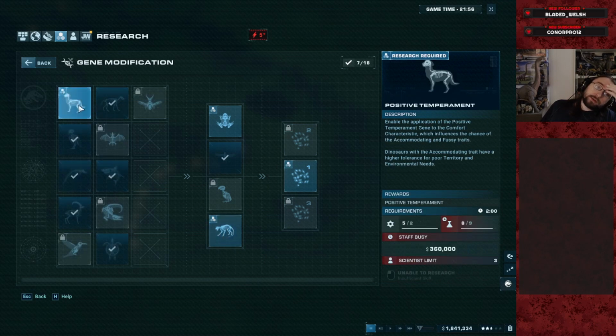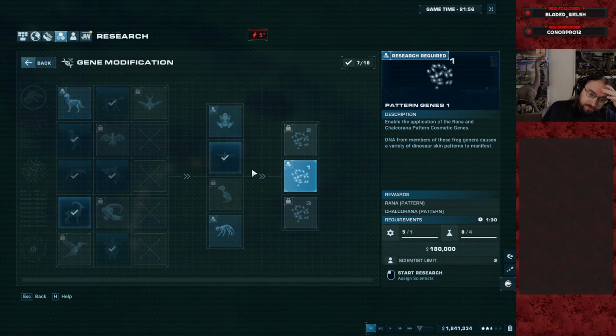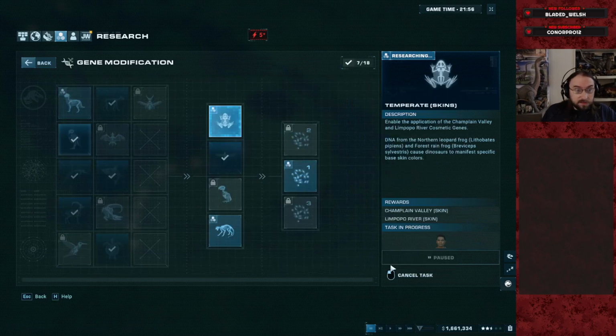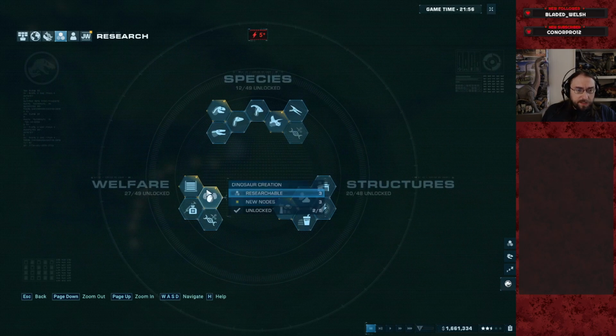Actually, some of the dinosaurs we're going to put in the park, I haven't really thought about what skins I want on them. Like Proceratosaurus, actually, I need to think about. So, maybe I should do some of these. Well, one of these, I guess. Sure. That might be about it.